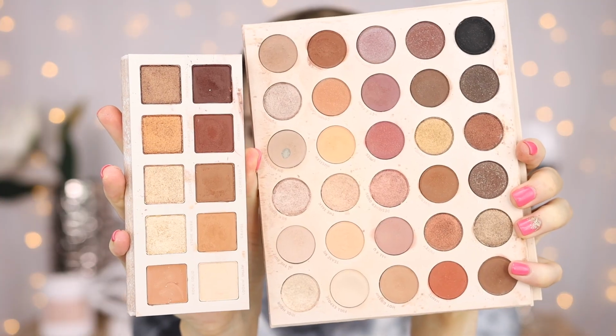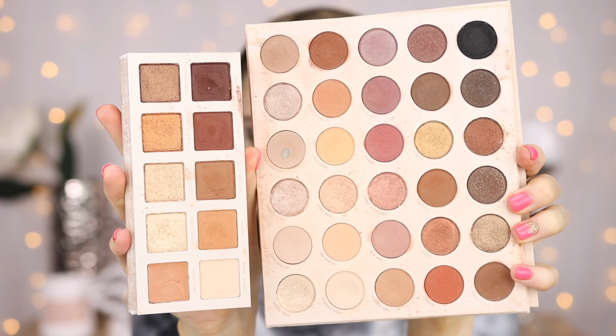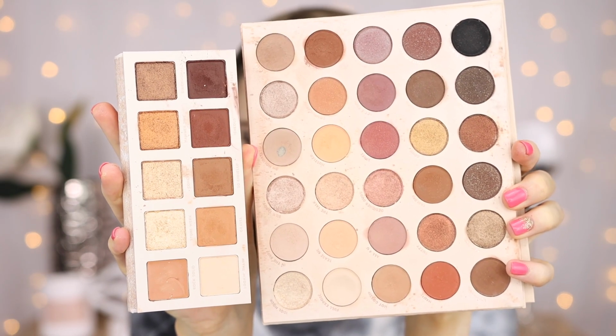So now I'm going to show you guys these two palettes compared to Stone Cold Fox and Bare Necessities, just because I feel like they are pretty similar. So here is Bare Necessities, and then we have the Set in Stone palette. So here are the palettes side by side. Obviously, they're not exactly the same, but there are definitely some similar shades between the palettes.